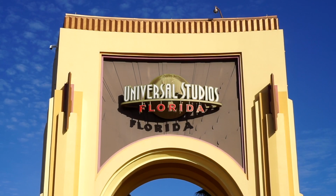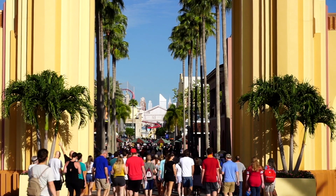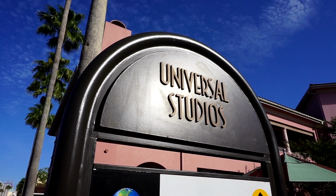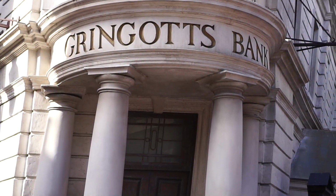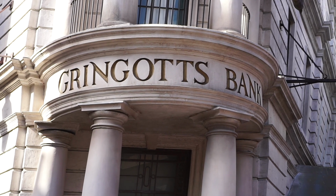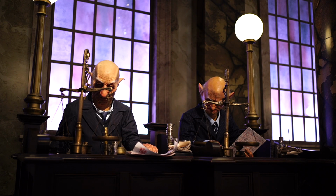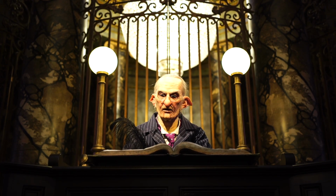As the name suggests, this feature allows hotel guests to enter the parks before the regular day guests arrive at Universal. You will always get a full hour of park time before the gates officially open. Now, originally, early admission was dedicated exclusively to the Wizarding World of Harry Potter. But these days, Universal has slowly expanded it to a few other popular attractions.